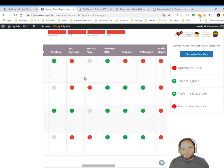Now, of course, in SEO content, for example, it says optimize to 100%. Of course, it should take me to optimize for this keyword, and the keyword is already specified up here, keyword market samurai alternative. And if I go to optimize for this, it will take me to the live assistant.